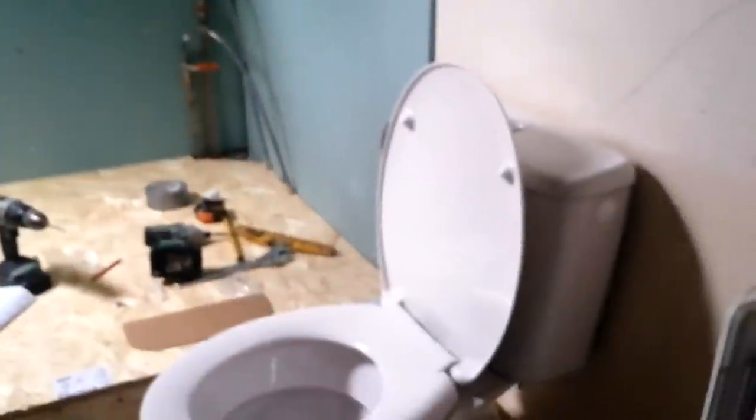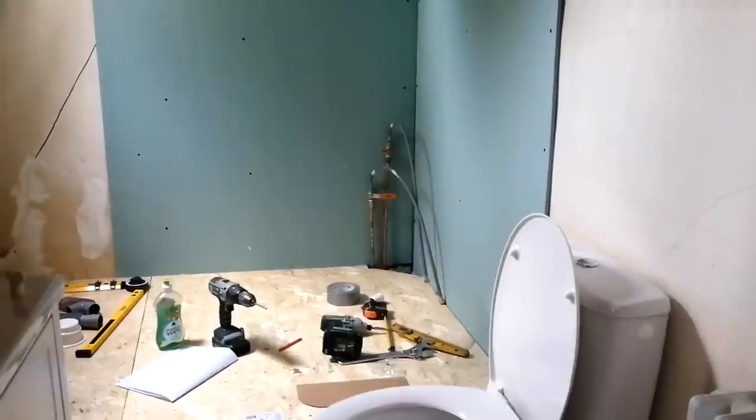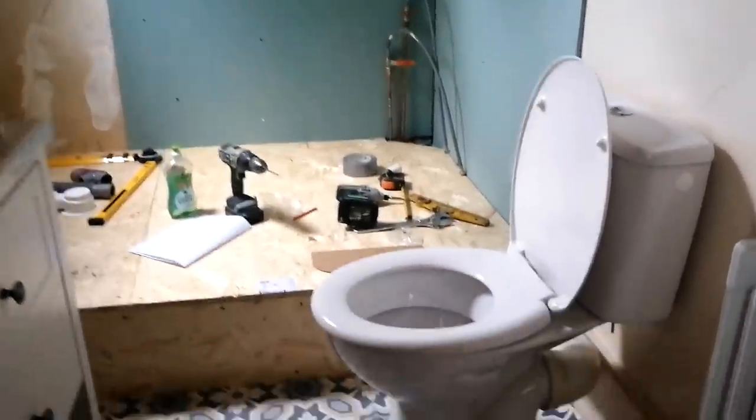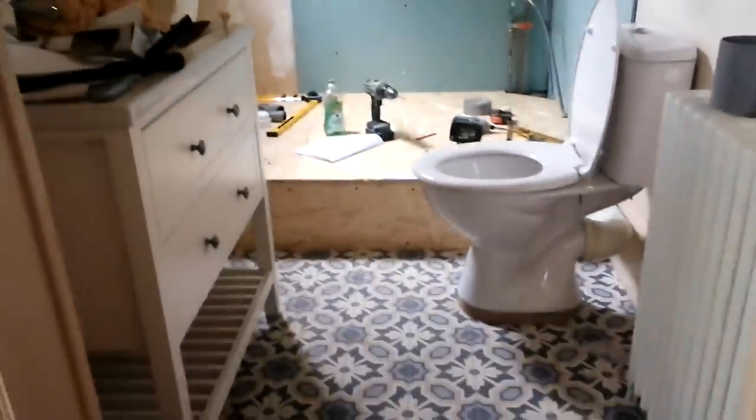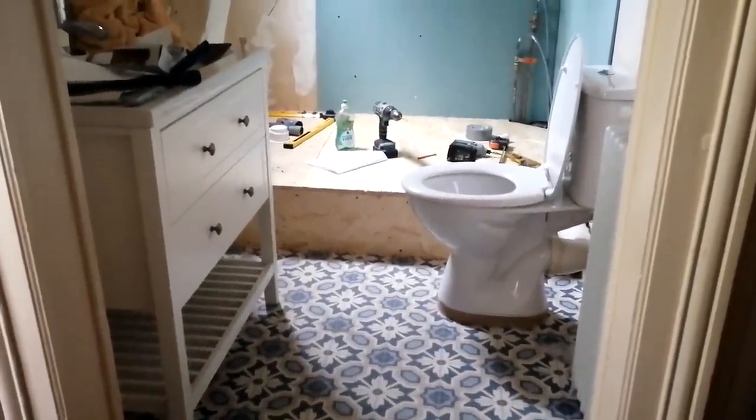Oh, I'm well impressed. Oh, they just took the door off. But yeah, so they have a working toilet, working basin, and then very soon we'll have a working shower. Brilliant. What a difference. It's going to be a lovely bathroom.